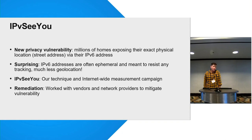We thought this was surprising, and I think you'll find it surprising as well, because there's been a ton of work in the IPv6 space at creating addresses that resist tracking and are ephemeral. So the idea that we were able to achieve street-level precision geolocation was surprising to us. Throughout the talk, I'll be referring to IPvSeeYou both as our technique to do this, as well as an internet-wide measurement campaign that we conducted to validate and verify the efficacy of our technique. And finally, we did some remediation with a couple of device manufacturers, as well as some internet service providers.